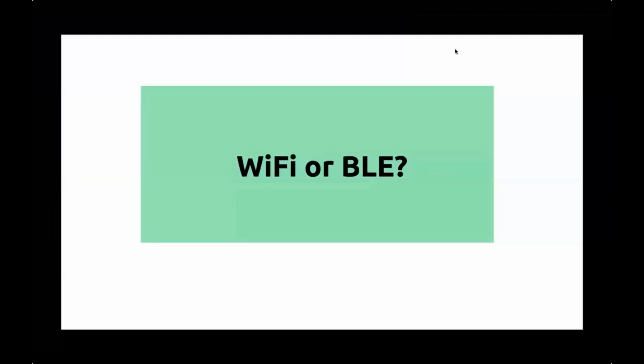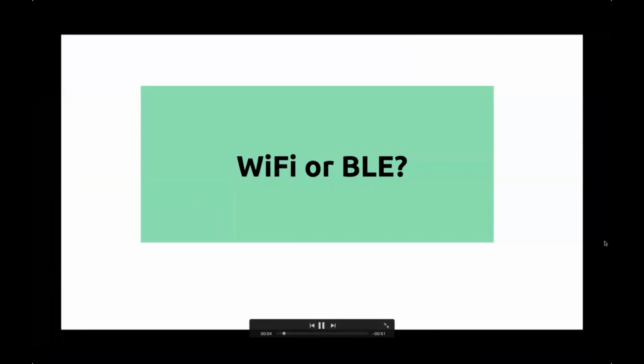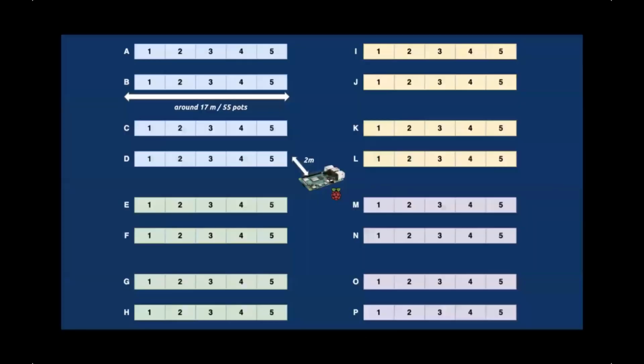So to start us off with the system architecture, I'll be going through Wi-Fi or BLE. Although BLE has half the power consumption of Wi-Fi, in the next few slides I'll be explaining why we actually ended up picking Wi-Fi. Taking the layout that Maram mentioned earlier, each row is 17 meters. The Raspberry Pi will be stationed right in the center of the greenhouse, and that is at least 2 meters away from any row. Taking this into account, if a sensor block is at the end of the row, it could be 19 meters away from a Raspberry Pi.